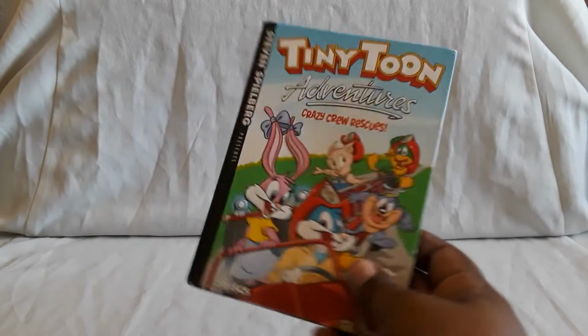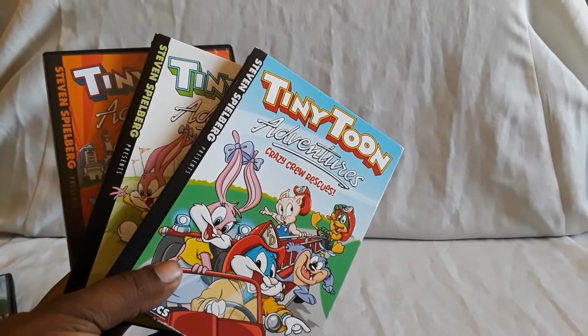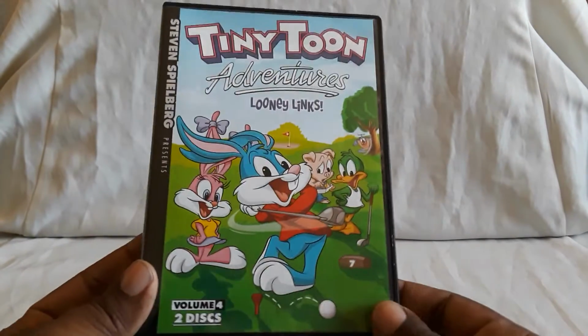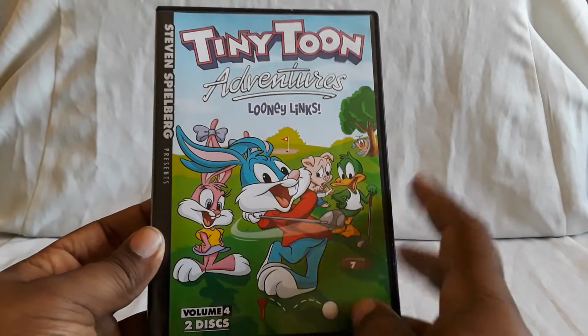Alright. It's only the first one where the discs are stacked, or in one spindle. It's weird. And then here is Volume 4. So the first 3, I'll show them again right here. I actually got them secondhand at a Half Price Books for really cheap. They weren't too expensive. And I ordered Volume 4 and the movie off of Amazon. And they're not too high. This one's called Looney Links.